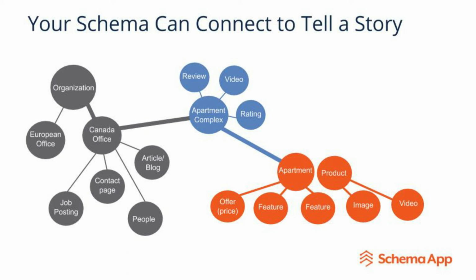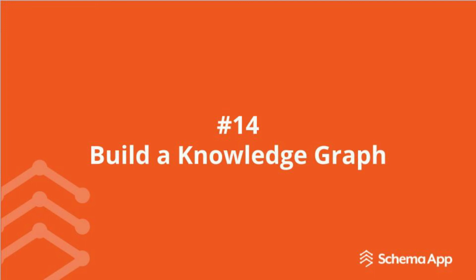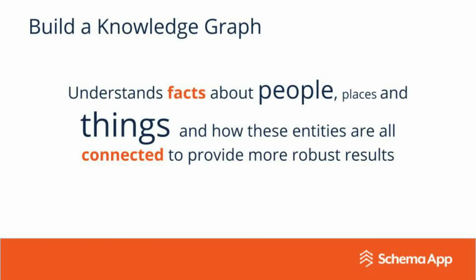And this kind of comes a little bit back to brand control. How do you want things to be interpreted? How do you want things to be connected? And you can imagine if you connect all your information like this, that you're actually building a knowledge graph. And Google's definition of a knowledge graph is understanding facts about people, places, and things and how they're all connected. And when you do your structured data properly, you're actually building and managing your brand's knowledge graph.